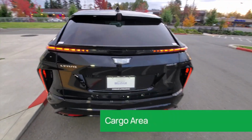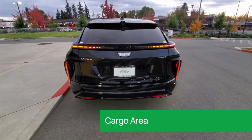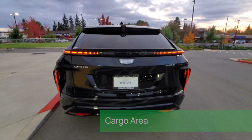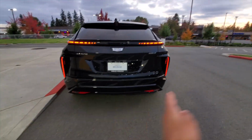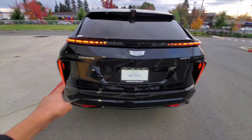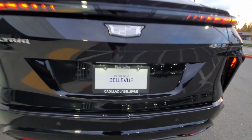Alright, so now we're on the outside of the Lyriq, and over here we have the tailgate area, which again has a very nice look. You can see the Cadillac logo. You have these horizontal taillights as well as those vertical parts over there. It says Lyriq on the left and 450E on the right. And let's go ahead and open up this tailgate. By the way, here's the backup camera.